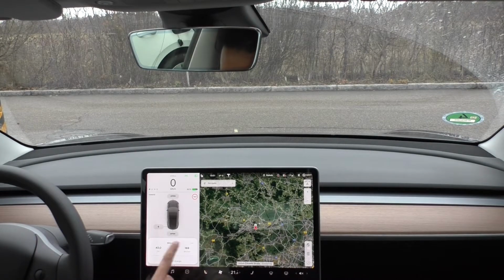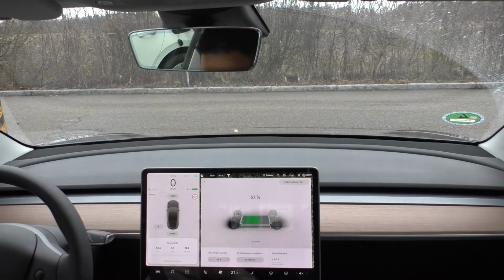I drove a bit more than 40 kilometers, 43 kilometers, because I was just driving around in the neighborhoods here just to check the neighborhoods. I have 169 watt hours per kilometer. I drove for 54 minutes and I arrived with 62%.